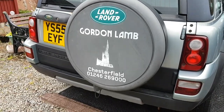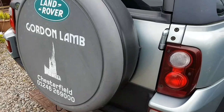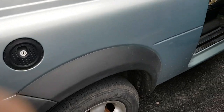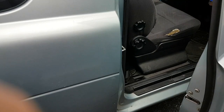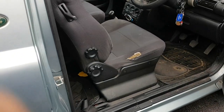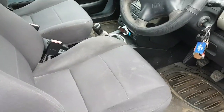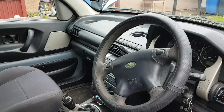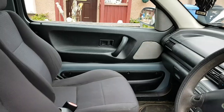I did write a wee bit of a list here to just say what things can go wrong. Diff mounts, it's a serviceable item. Prop shaft, serviceable item, the same as anything. The bolster and the seats, they're all like that. Every single one I've had the pleasure to own has had problems with bolsters. Steering wheel wear as well. Anything over 100,000, you're going to get this kind of wear on the steering. I've just put a cover over the top of it.